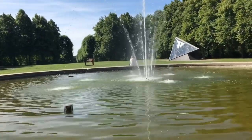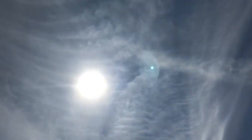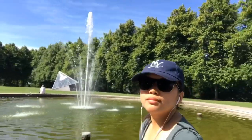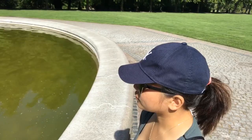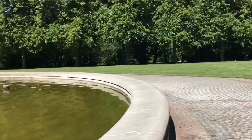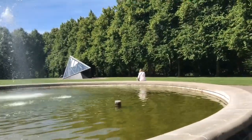Ooh, wishing fountain. Let's start the wish. Whoop. I guess this is a beautiful fountain you've never seen so far.